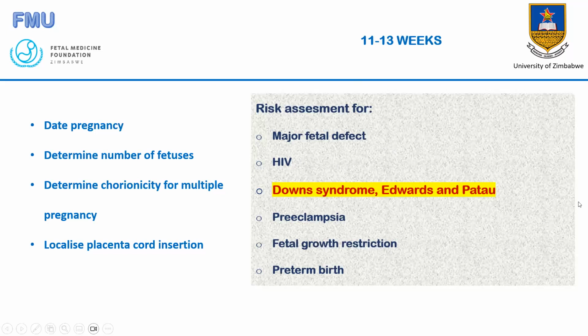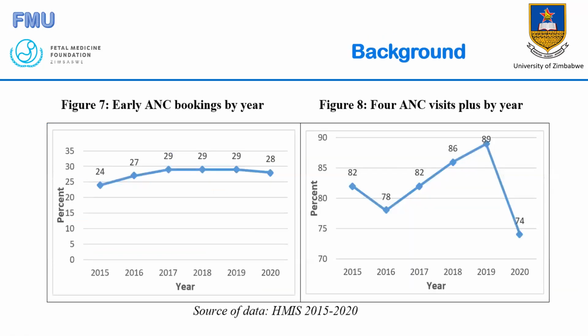But we are saying now, with the advent of fetal medicine and the widespread use of ultrasound in obstetrics, the first trimester appointment now entails screening for major fetal defects, screening for Down syndrome, Edwards and Patau, screening for pre-eclampsia, fetal growth restriction, and even preterm birth. This is the new modern care in obstetrics and even in midwifery, because we are saying we should screen beyond the common things that we used to screen.